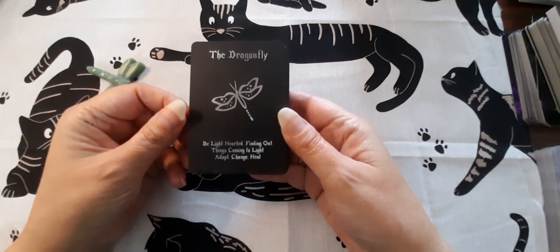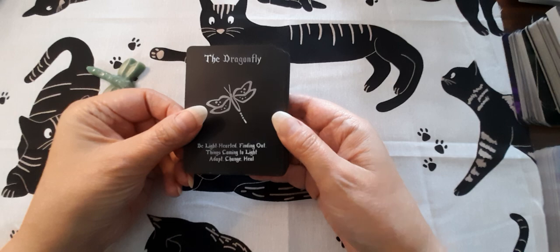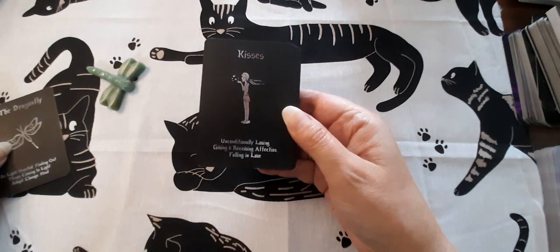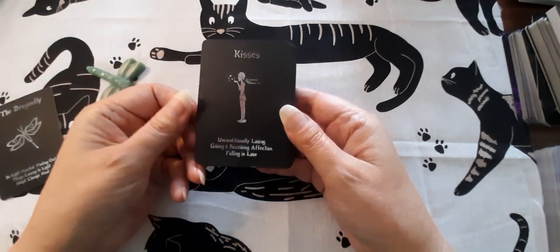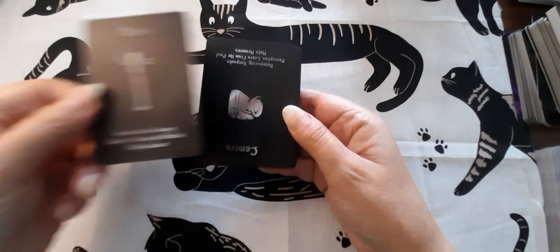So you can see here the dragonfly, be light-hearted, finding out, things coming to light, adapt, change and heal. Kisses, unconditionally loving, giving and receiving affection, falling in love.